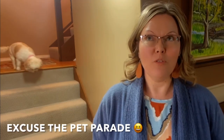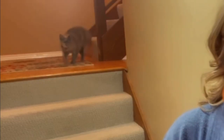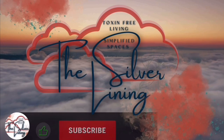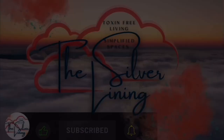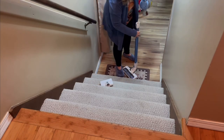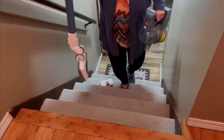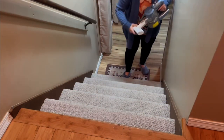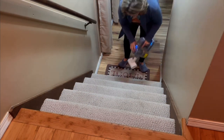but I wanted to get something tiny done today. I think I'm going to work on my stairway because it has been a little bit neglected over the past couple of weeks. So let's get started. The stairway of my home is also the entrance to my home, so I'm going to be working on the foyer entrance here too and get the rug vacuumed. You'll notice that in just a little bit.